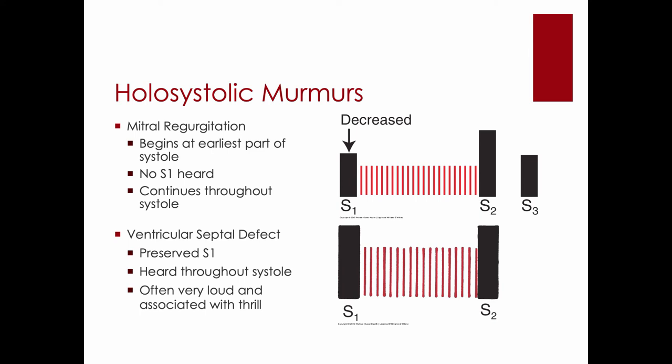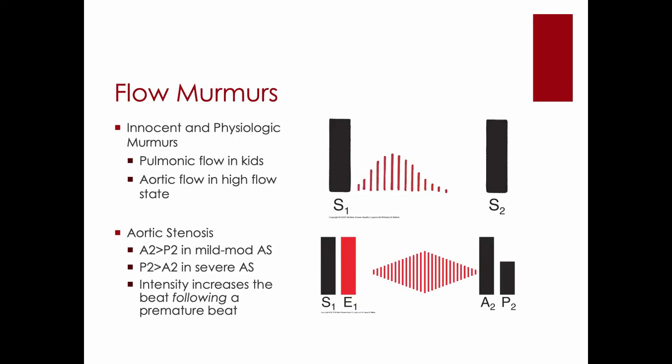A VSD is also harsh, heard throughout systole, often associated with a thrill, particularly the smaller VSDs. The smaller the VSD, think about it, if you have your finger over a garden hose and you turn the garden hose on, that jet squirts out really far. That's very turbulent. It's going to make a louder sound than if you just don't have your thumb over it. So giant VSDs don't usually make a lot of noise and don't often have a thrill associated with them. But that's sort of general guidance. That's not a hard and fast rule.